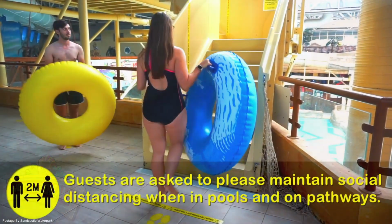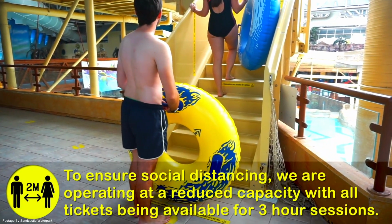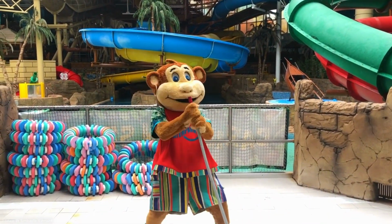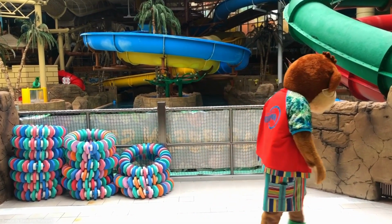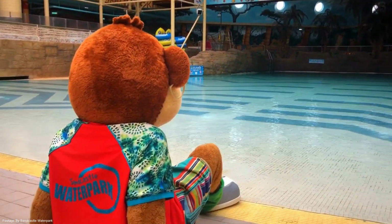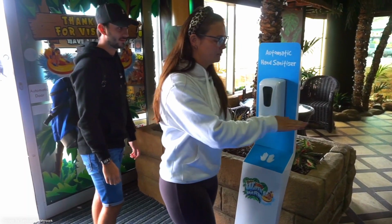To ensure social distancing, Sandcastle Waterpark are operating at a reduced capacity. As a result, the slots are now 3 hours long. I've actually experienced one of these 3-hour sessions, and personally, I think they're much better than spending a whole day there. This is because there are much fewer people, so queues are much smaller, which means you can get on a lot more slides. Moving on from that, hand sanitization stations will be located throughout the water park for guests and staff to use.